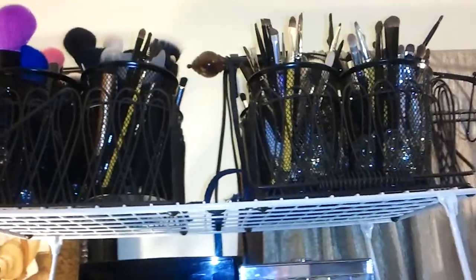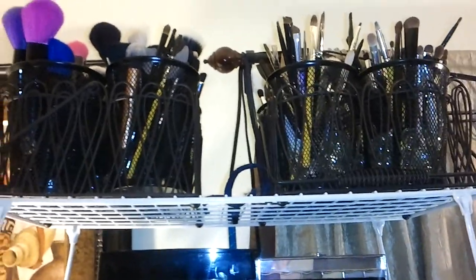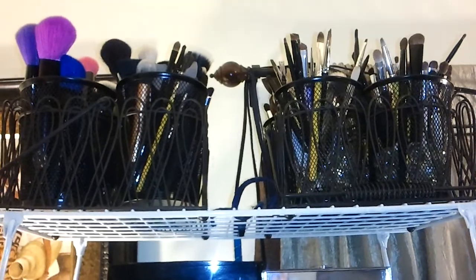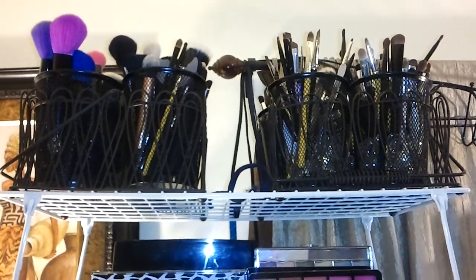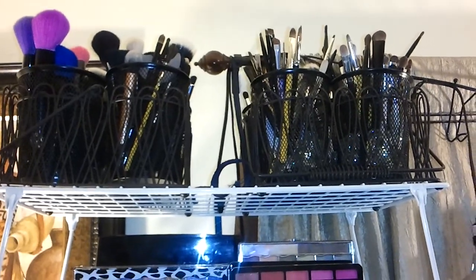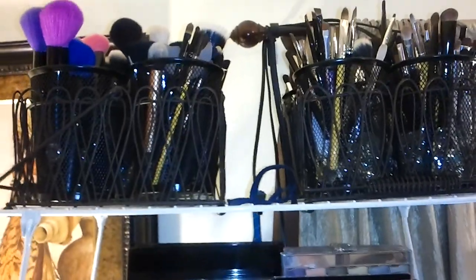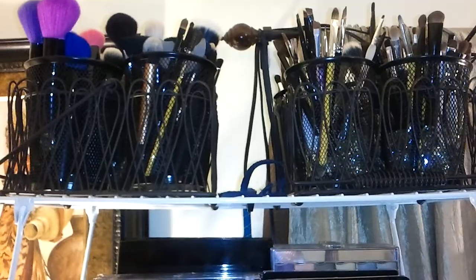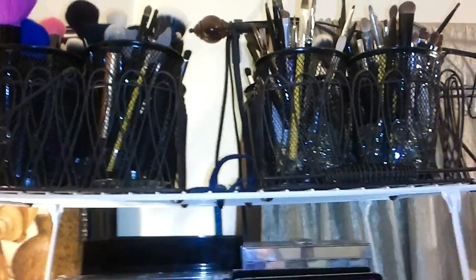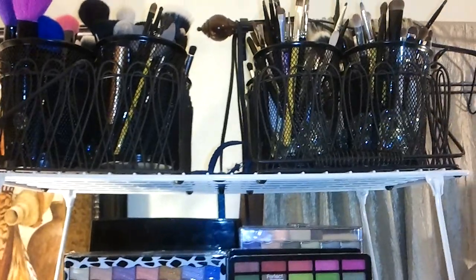I put them in these wire baskets, and I believe they're for canning fruit and stuff. I got them over in the kitchen department at Walmart, and they were on clearance at one point, and I picked them up for like $4, and they have handles. I just put some pencil holders in there. They were like $3 a piece, and I just stuck all my brushes in there with those little shiny rocks that you can get from the Dollar Tree, a bag of them.